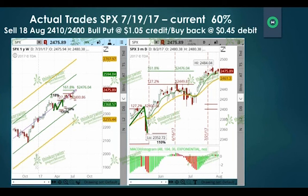Okay, so we've got 85 cents, or about 85% of the dollar that we're looking for. But at this point in time, with only 2 days left, it's still sitting up here. Let me take a peek at where it is right now. The SPX, let me bring this over and show you where it is.